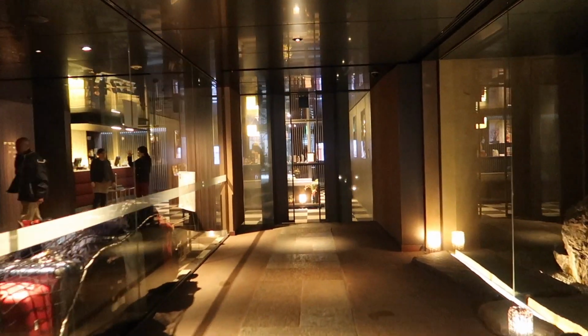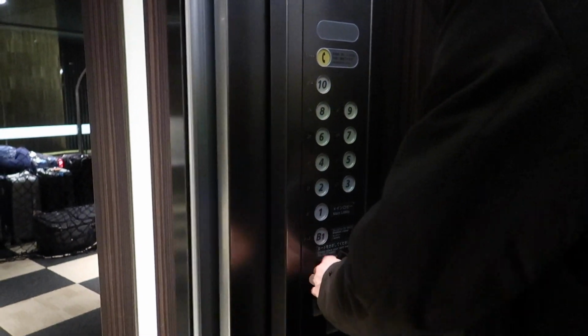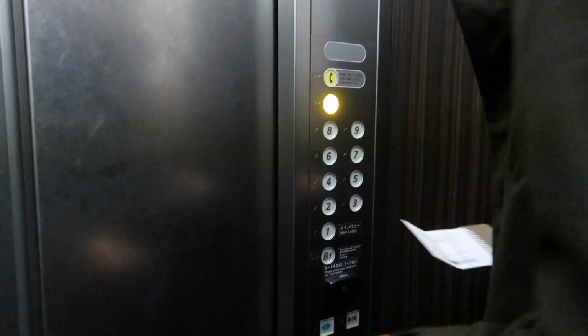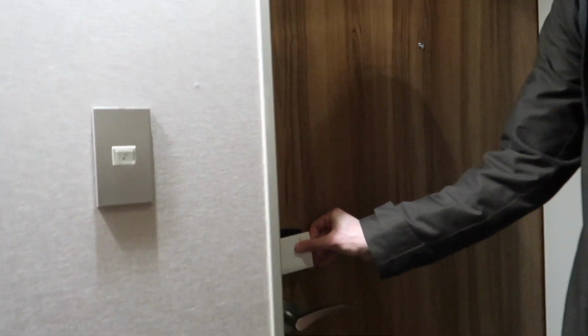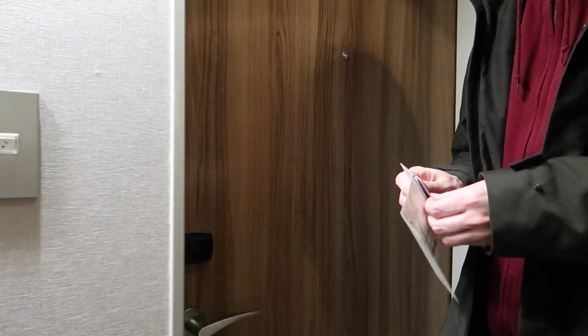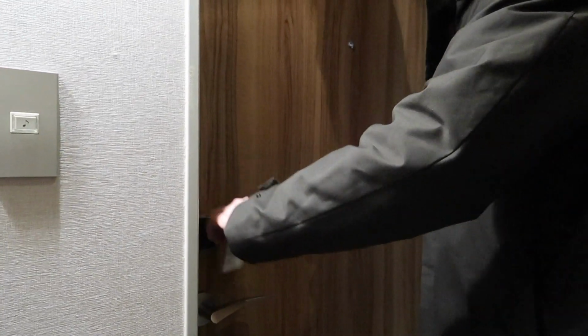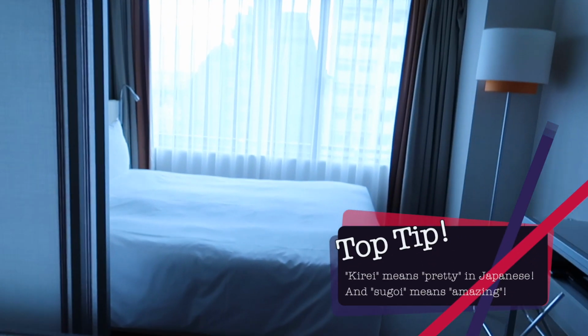This is kind of shiny. What floor are we on? 10. The top floor. I'm feeling kind of fancy right now. Oh, we've got our own doorbell. Two phones at the same time. Let's do one at a time. Okay. Let's go.